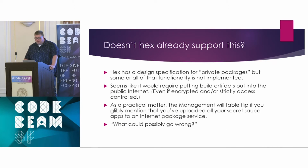Another question I get about this problem is, doesn't Hex already support private repos? It does in sort of a notional way. Like there's sort of in the design specs this idea that Hex could support private repositories, especially in the version 2 registry specifications. We're going to kind of talk about how registry stuff works later on in the talk, but as far as I'm aware, none of that's really been coded up.